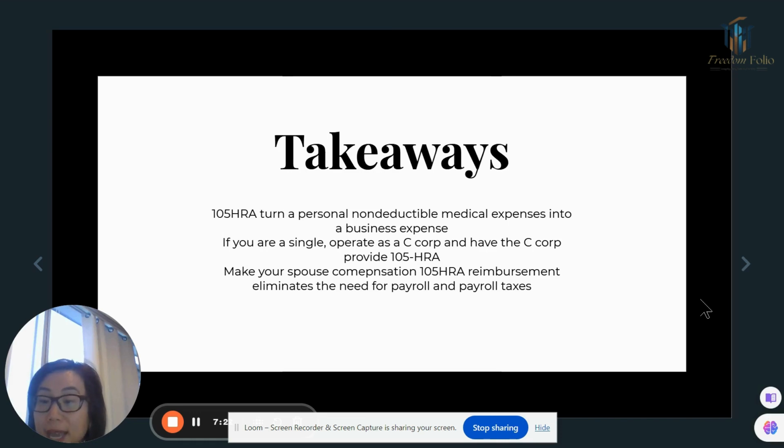So the key takeaway from today's tip is that the 105 HRA turns your personal, non-deductible medical expenses into a legitimate business expense. And if you're single, operate a C Corp and have the C Corp provide your 105 HRA. Make your spouse's compensation the 105 HRA reimbursement. This eliminates the need for payroll and payroll taxes.